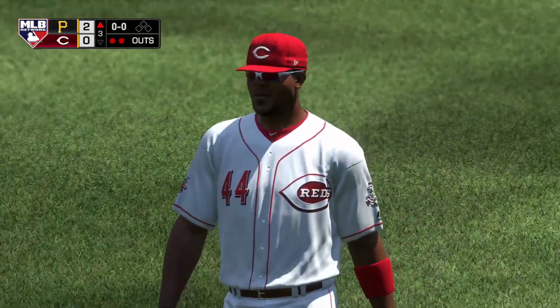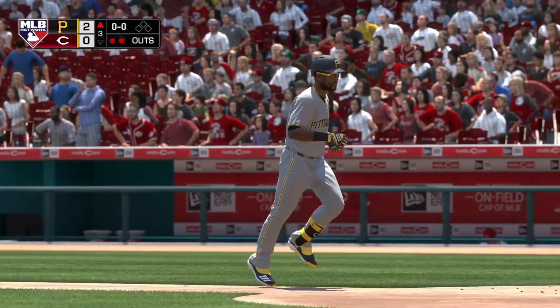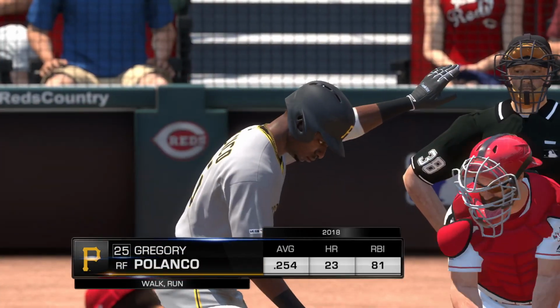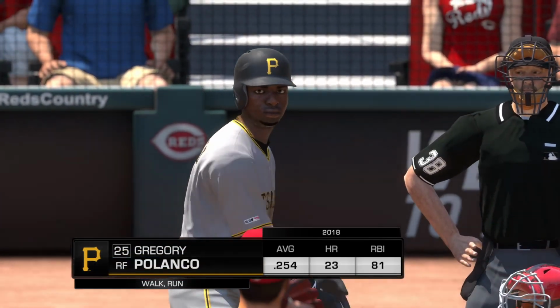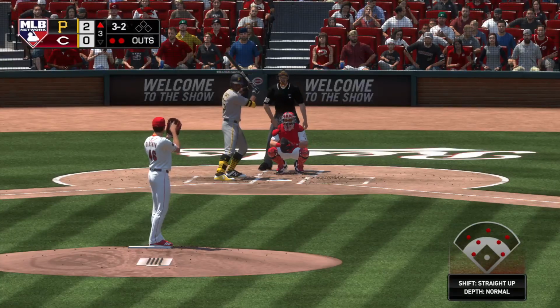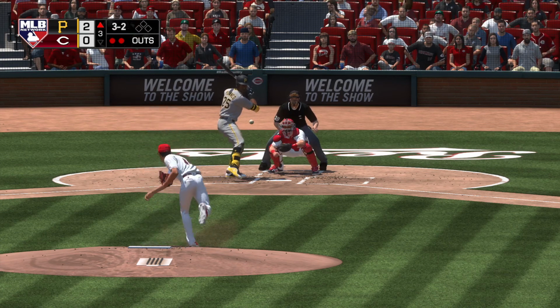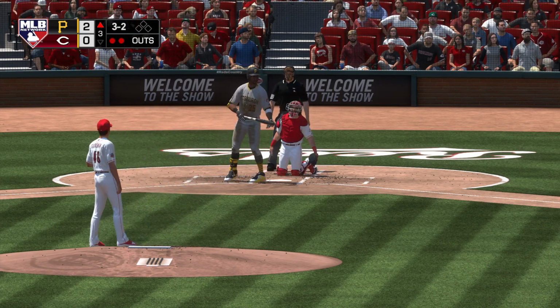Now batting, right fielder, Gregory Polanco. Now at the plate, Gregory Polanco. He scored after reaching on a walk in his first at-bat. Fouled away.